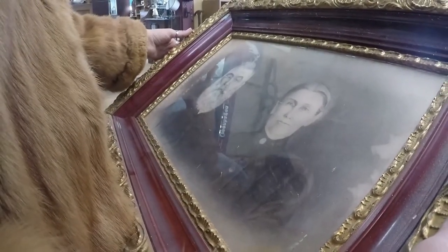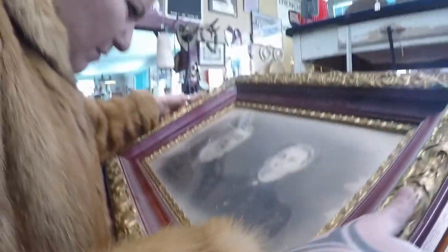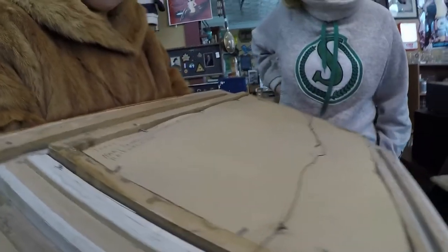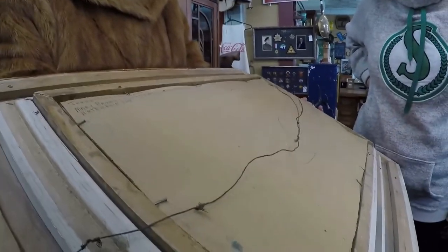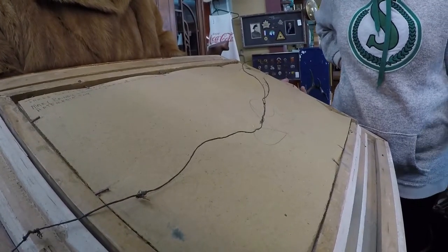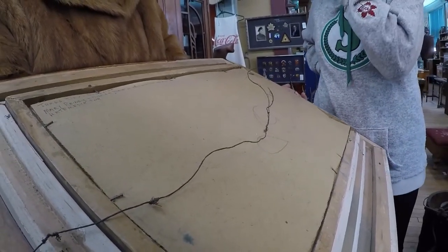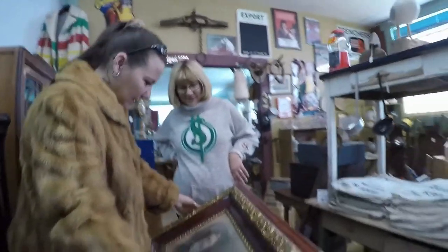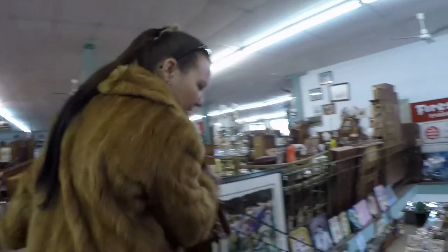Well, you know what? You're right. It doesn't look like a picture to me. It looks like an artwork. A portrait. What does it say? James Blair and Margaret. Mary Rainey William Blair. 1855, 20th of March. Oh my God, so it is a picture. I feel we're spending enough of your money today. Yeah.